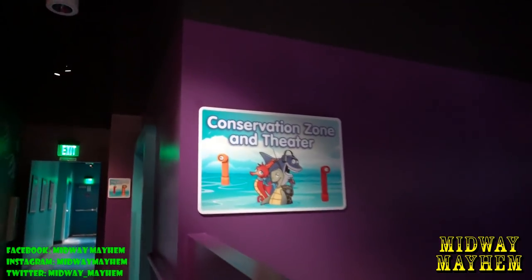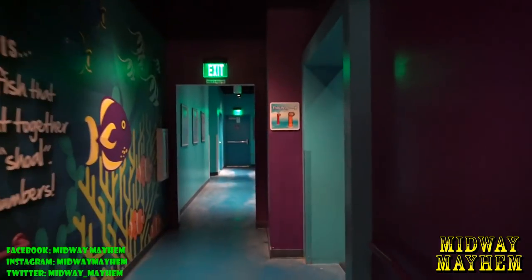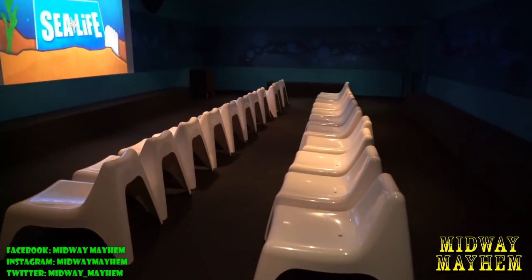Neat little overhang over here. Then we have conservation zone and theater. So there's a little theater over here where you can sit down, learn about more conservation.